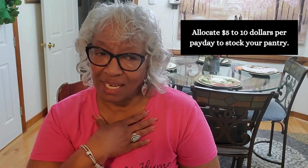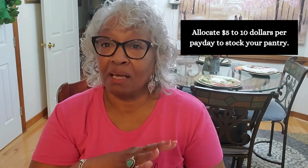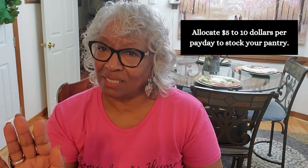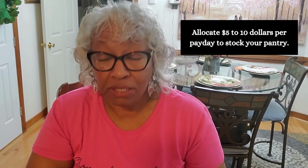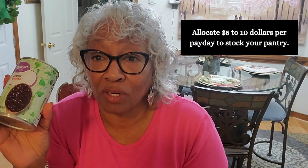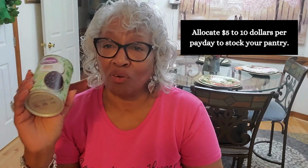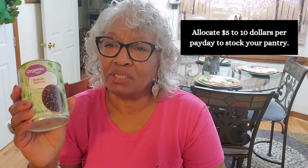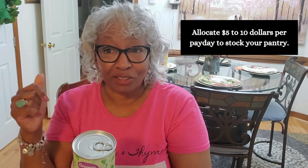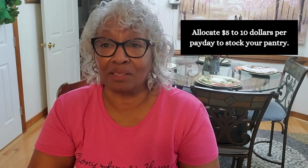Now, I also suggest that perhaps at each payday, you might be able to take maybe $5 to $10 of your money and either set it aside or use that $5 to $10 to stock your shelf with some of those things that you might need. I just pulled out the black beans. That just happened to be the beans that I got first. But I have black beans, I have white beans, I have pinto beans, I've got red chili beans. I've got all of those on the shelf. So when I'm spending my $10 for restocking my pantry, I'm going to pick up at least 2 each of my beans. That's going to be one thing that's going to be on the shelf.